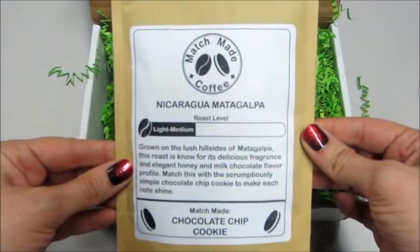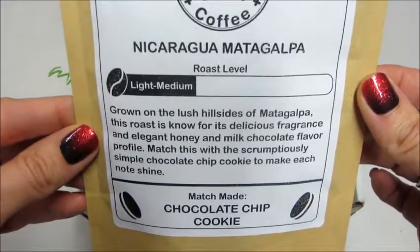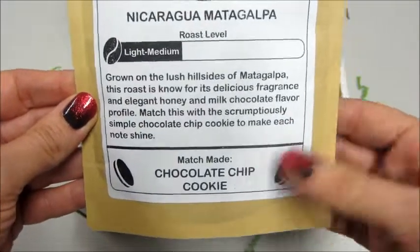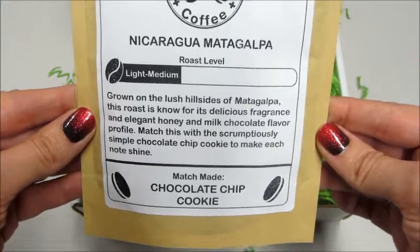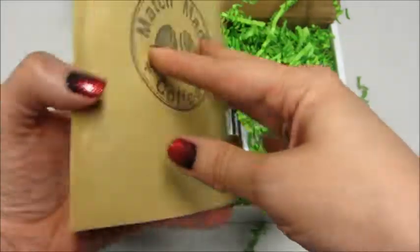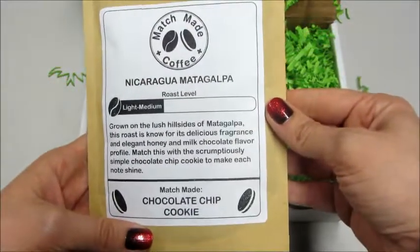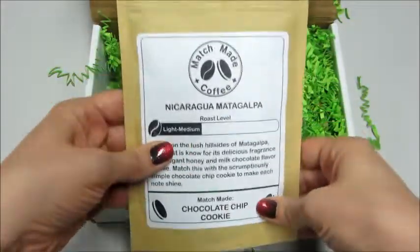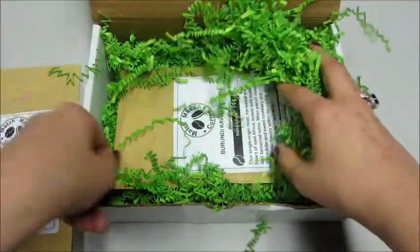This one is a light to medium roast. It has all the information up front, the kind, where it's grown, and then the cookie it pairs with. So it pairs with a chocolate chip cookie. That's pretty cool. I like the detailed information on the front. On the back has their logo, and there's pretty much coffee in here. Does it say how much is in here? I mean, it's a decent amount. It's filled all the way up. There's no air in there, so there's a decent amount of coffee in there.